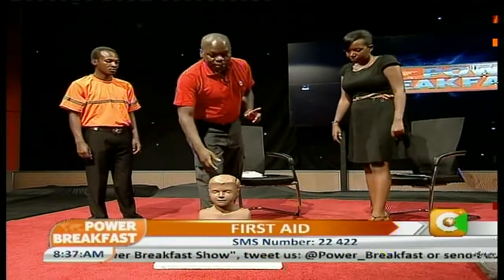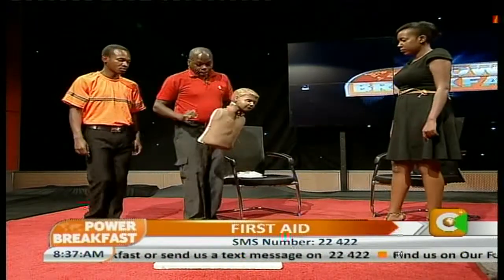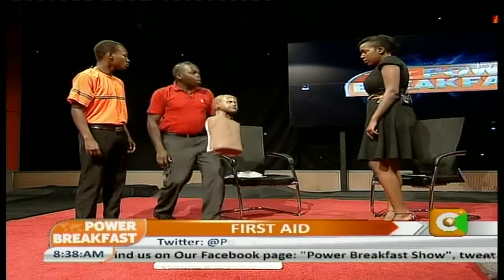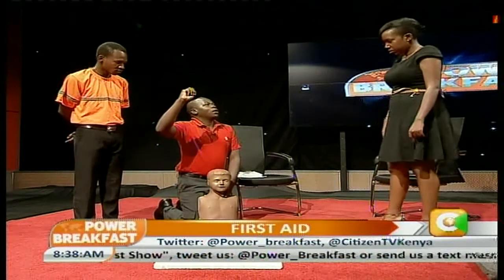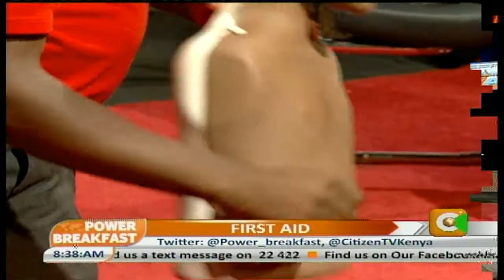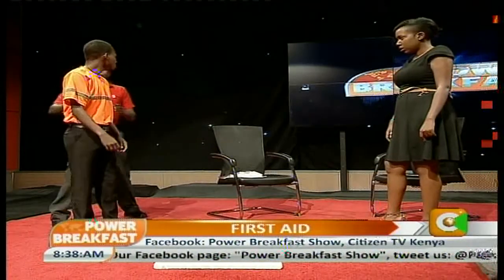Now for the child, I'm going to get to the child's height. I can either lay the child on a seat, or I can kneel. And in this case, I'm going to use one hand. I'm not going to use two hands like I was doing. So, assuming Ombese is a child, I'll get to his height.